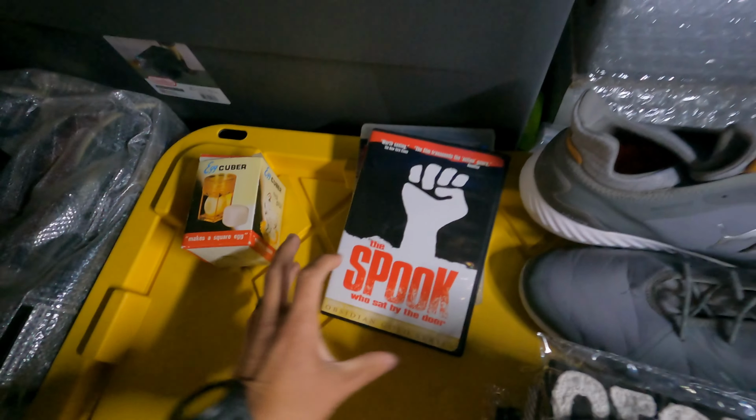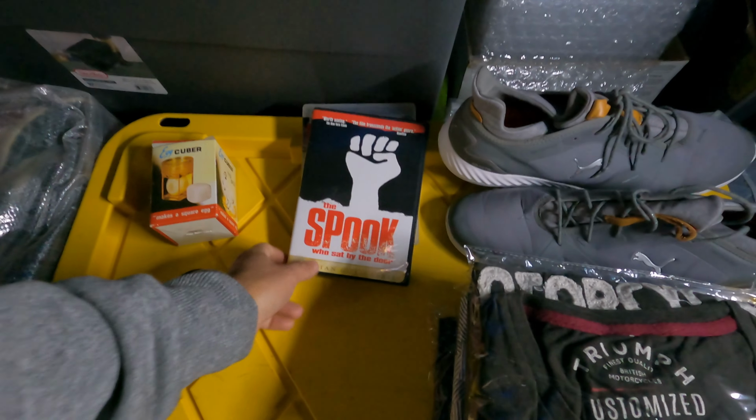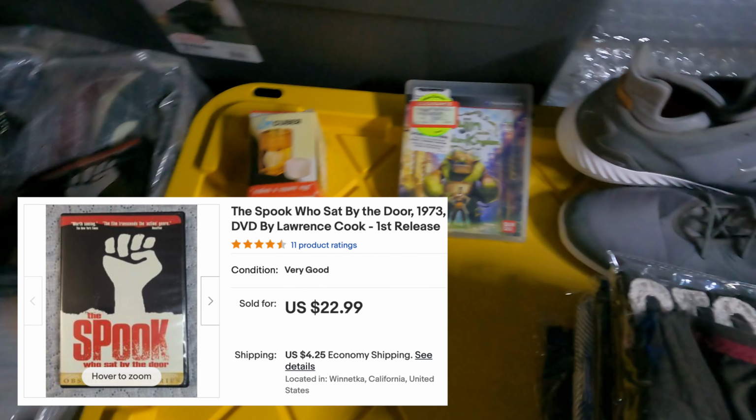This is a DVD that my uncle donated. There was a bunch of DVDs I looked through. I picked a couple. This is one of them. Surprised how much it was worth, but I'm glad it sold rather than just donating it.